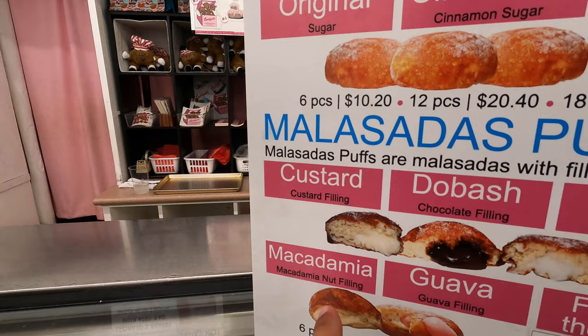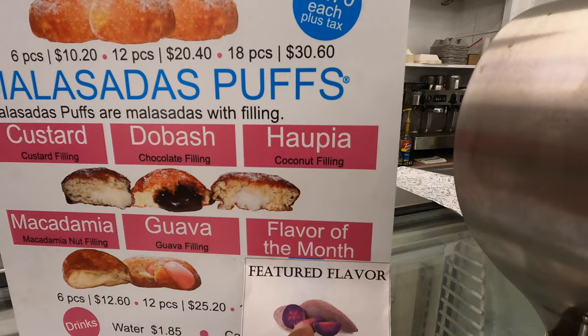I like the macadamia the best. And you also have the flavor of the month, which is different every month. And this month they have the purple yam.